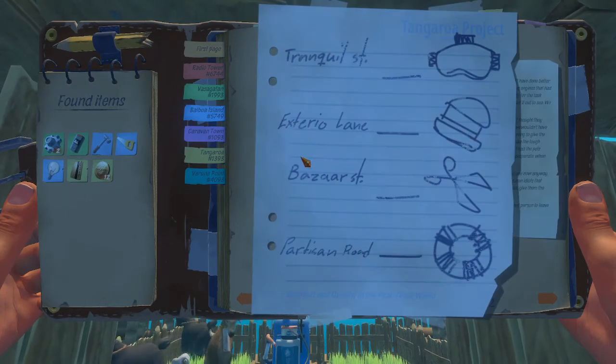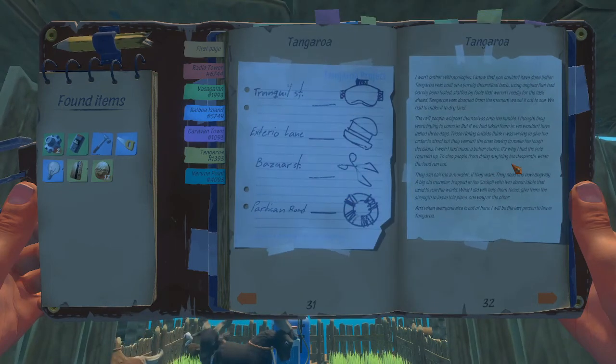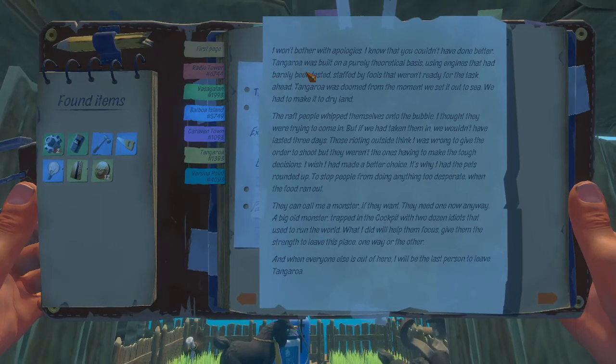Moving on, this is a radio transmission. Right, this is just a code on how to finish off the last place Tangaroa, so we won't go into that one. You can find a video on that if you want in our description. Alright, let's do this next one, shall we? This is a log entry.